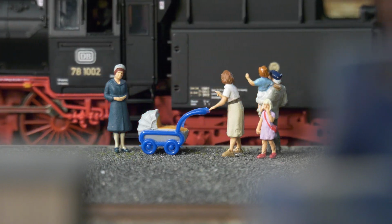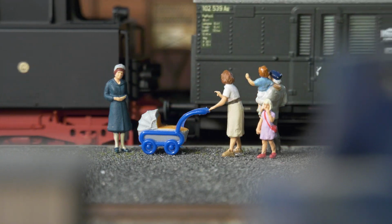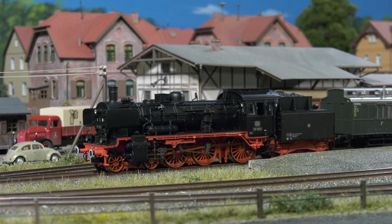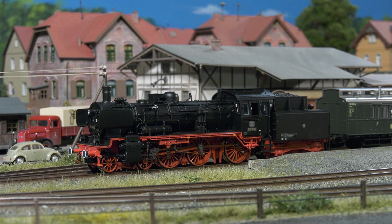That was the dawn of a new series. At that time, people were quite willing to experiment, as can be seen from the example of the two Class 78.10 locomotives. It was an attempt to convert a steam locomotive with a separate tender into a tank locomotive. Two 38s were taken and converted for this purpose. When they realized it wasn't a good idea, it stopped at these two examples.